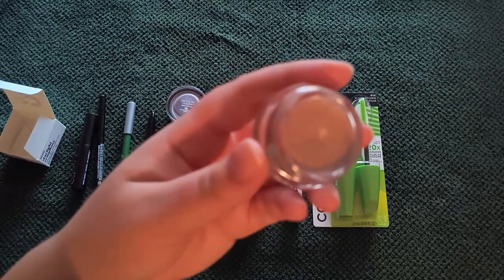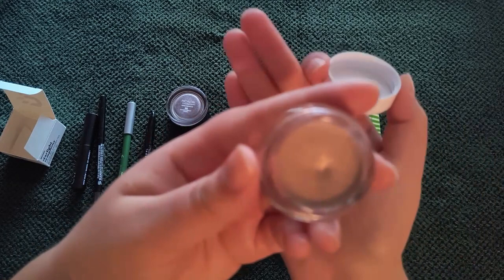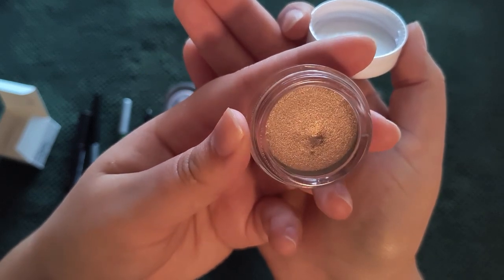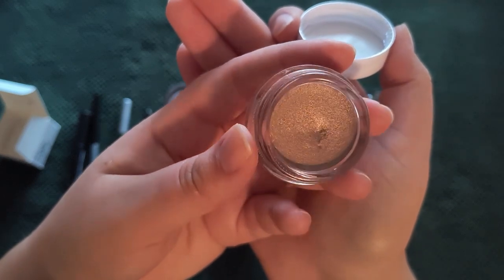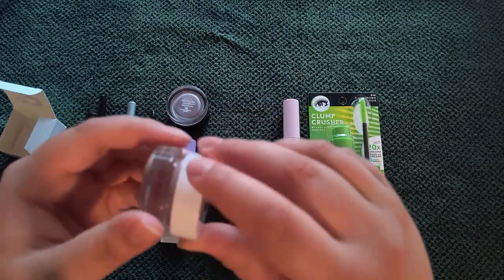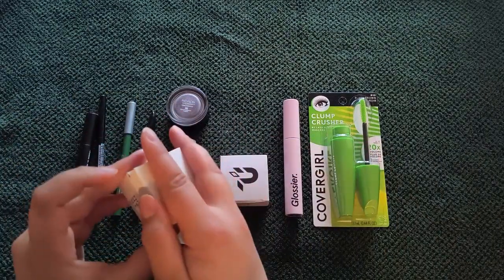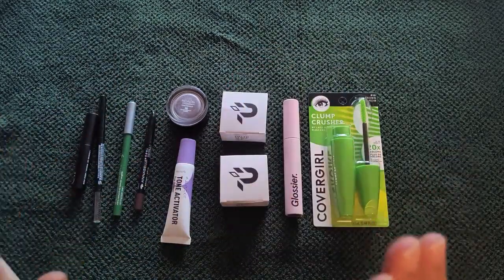Any focus here? A little. There we go. A sparkly champagne. I really like this. I'm looking forward to trying these. Now that I have these as everyday one and done neutral colors, I don't want the Revlon Caramel anymore, and I feel like I'm set now.